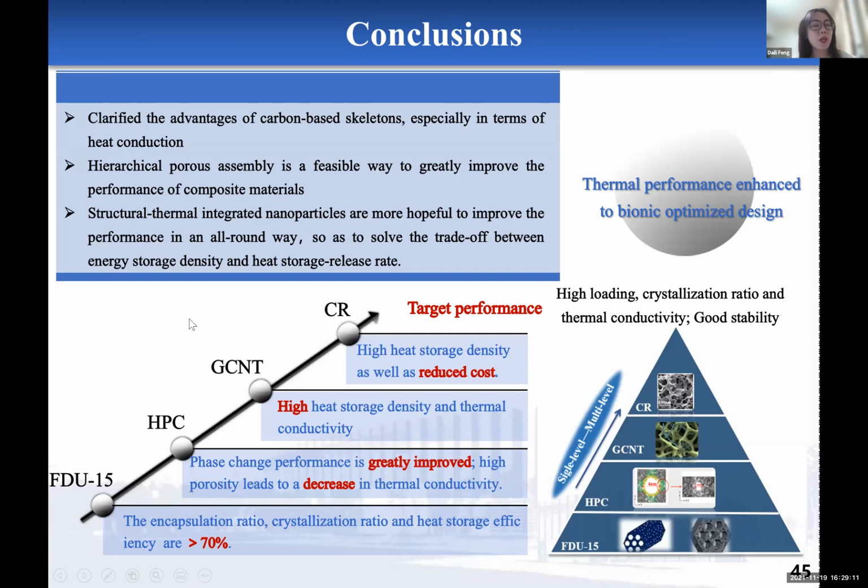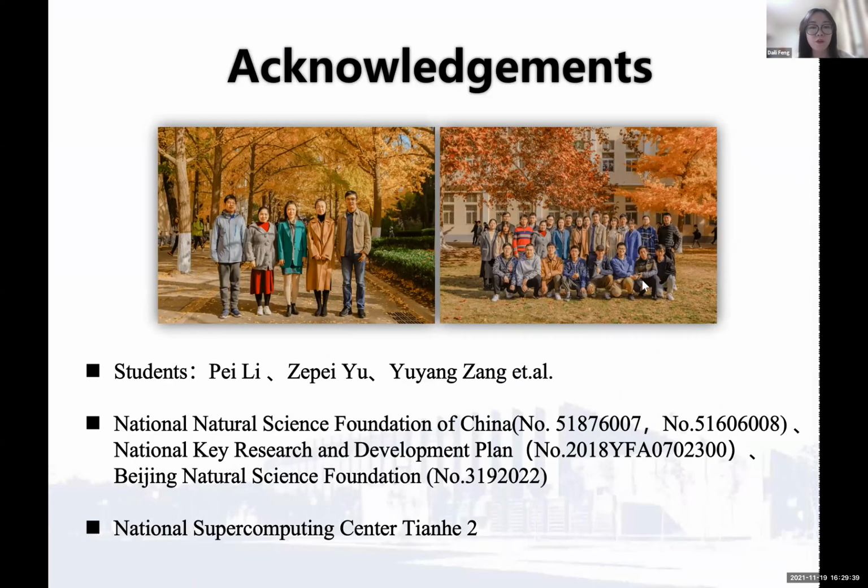We selected four kinds of skeletons, ranging from the single-pore FDU15 to the hierarchically structured HPC, GCNT, and also carbonized rice. We could realize a great increase in both the heat storage density and the thermal conductivity. Thank you very much for the funds and also the hard work of my students, and thank you all.